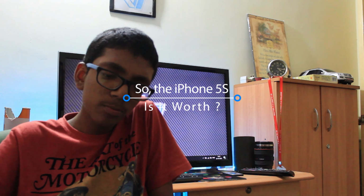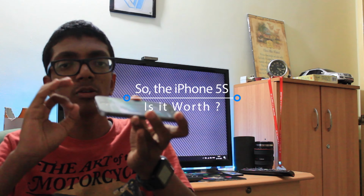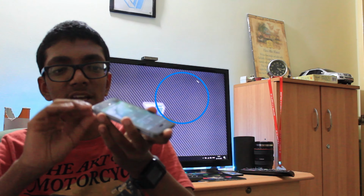So getting to the pros, this has very good build quality, it is nice and compact, fits snugly in your hand, and it is a beautiful phone. It's very elegant and is made very well. It is sturdy, and the camera is great on this phone, and it is a very good phone for single-handed use.